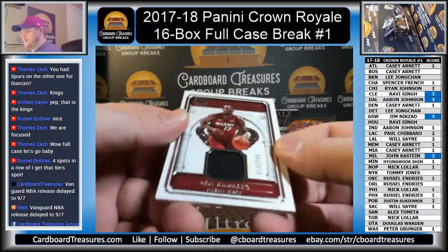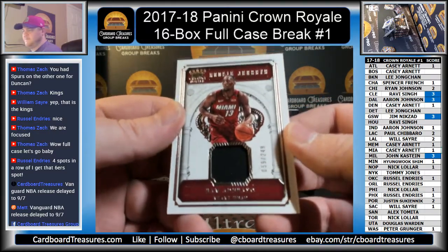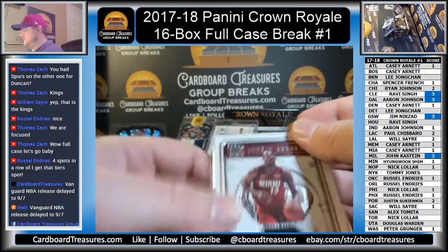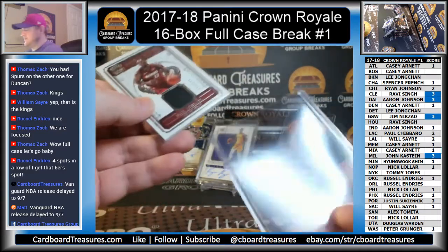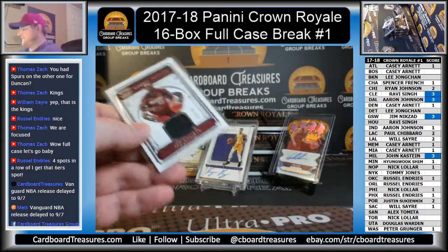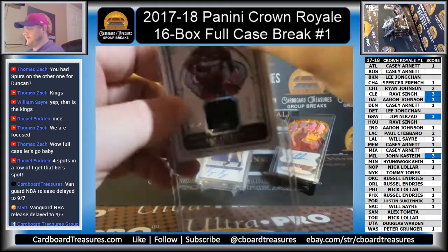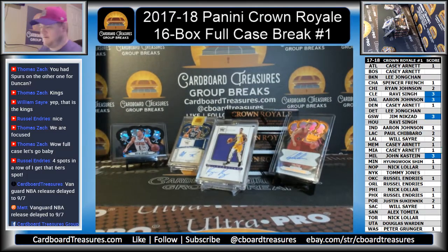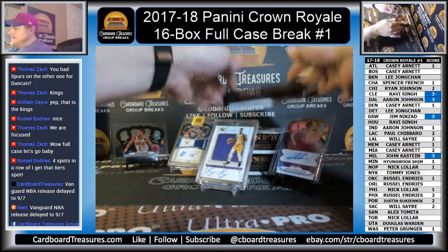And rookie jersey, Bam Adebayo, 59 of 249, going to the Heat. Miami, that is Casey with second. Three boxes left. We will do a hit recap at the end of the break. Suns, Kings, and Heat. All right. Three boxes to go. Still several teams looking to get on the board. Let's help them out.